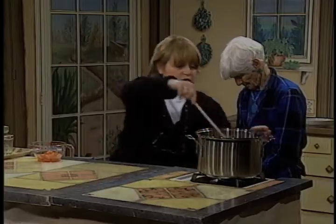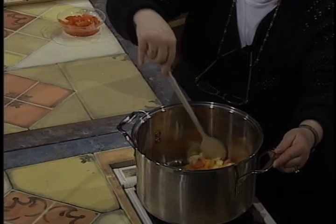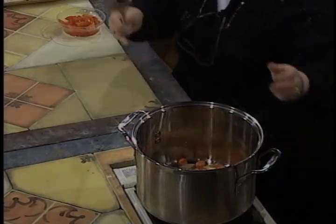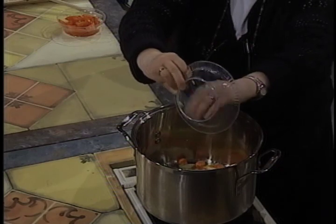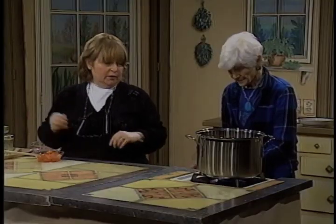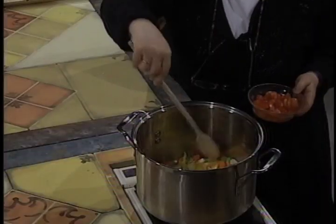Take my little spoon with a nice long handle for my big, tall soup pot. And I just let this keep going and let the onions get clear. I've got to add my celery. So you've got your typical mirepoix, and then please don't throw away the leaves of the celery. Oh, no. The leaves have got so much flavor in them. They're so good. And I put them all in there. Boy, I love that.